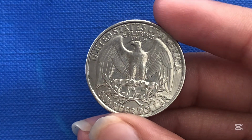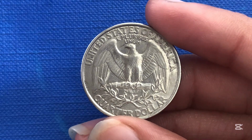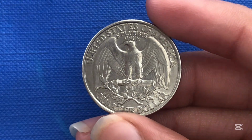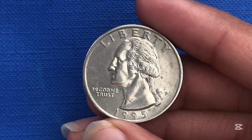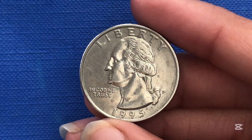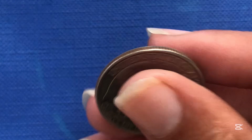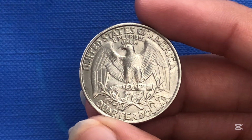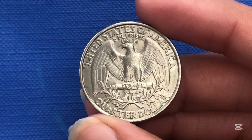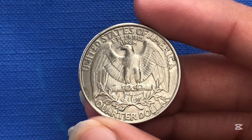Over the years, the quarter has seen several design changes, but the 1995 issue carries a special allure due to its unique features, rarity, and a surprising value that only a few know about. Minted during an era of modernization at the U.S. Mint, the 1995 Washington quarter carries the distinct D Mint mark, signifying its production at the Denver Mint.